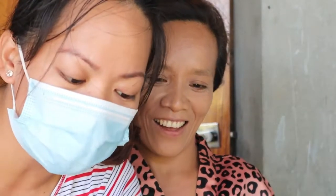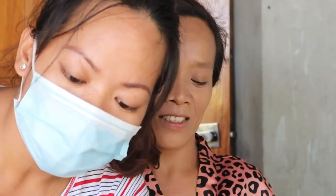I'm going to apply eyebrow. And I'm using the Mini Star eyebrow, this color.